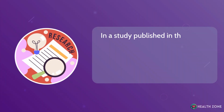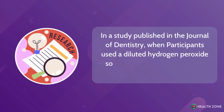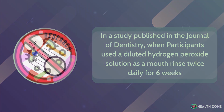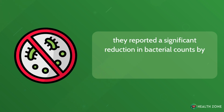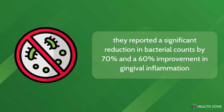In a study published in the Journal of Dentistry, when participants used a diluted hydrogen peroxide solution as a mouth rinse twice daily for 6 weeks, they reported a significant reduction in bacterial counts by 70% and a 60% improvement in gingival inflammation.